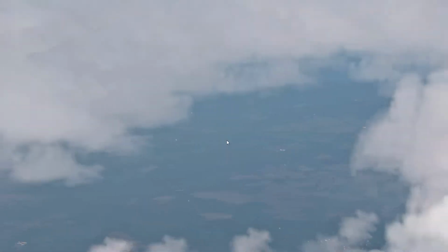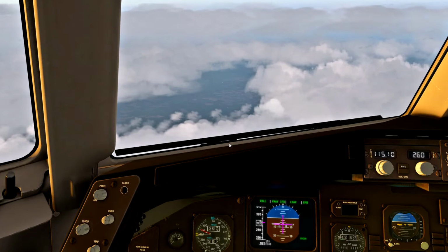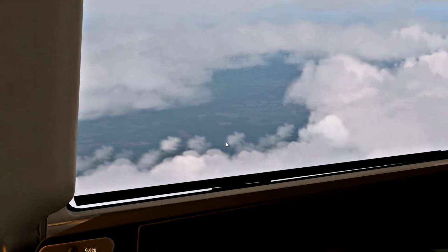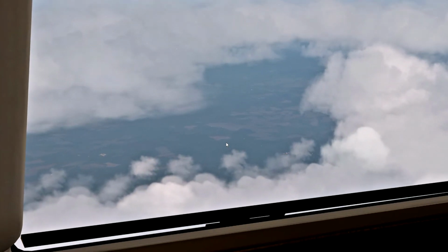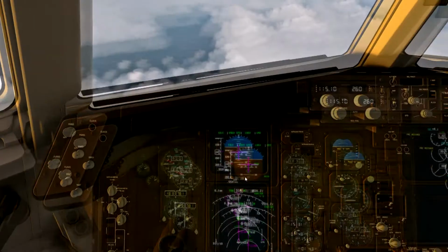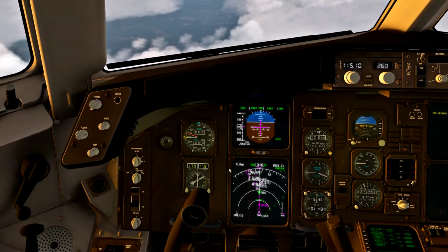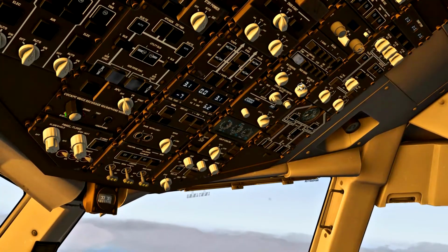Ooh. Yeah, ignore any little stutters it has. That's just as it's loading in the scenery for London. There's quite a lot of scenery for London, obviously. So yeah, it stutters a bit as it loads in. It should be alright once we're closer though. It may go a little bit laggy. We'll see. Right, seatbelt sign can come on.